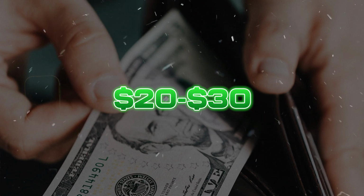It's a very masculine, manly scent, and again, in that $20 to $30 range, but this is amazing, it's beautiful.